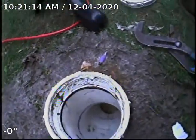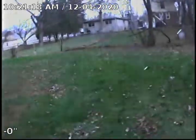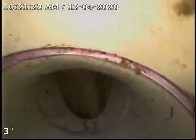We got a 4-inch PVC clean out. As you can see, it's running towards the backyard. Dan was out and did a mainline cable. We're going to do a diagnostic televise at this time.